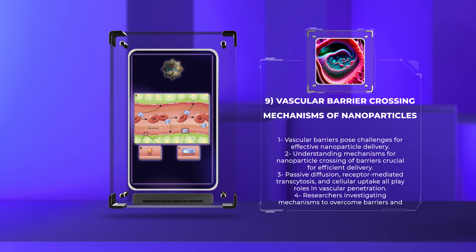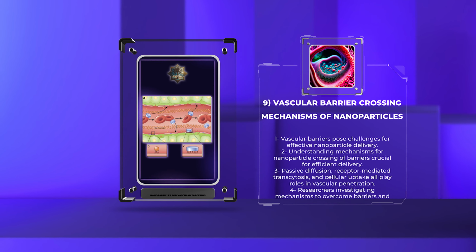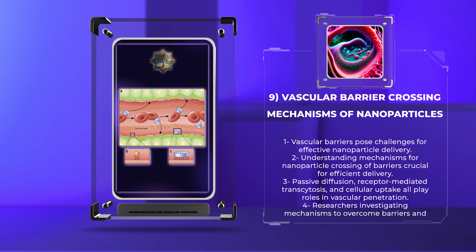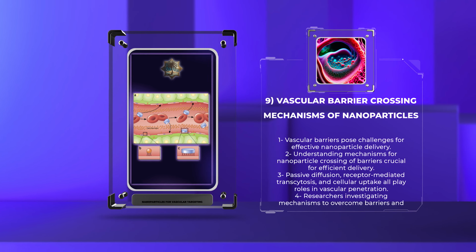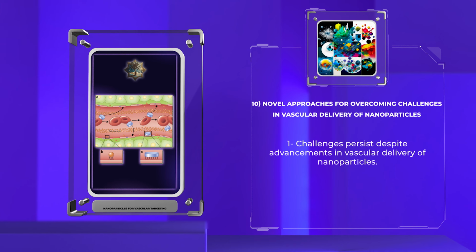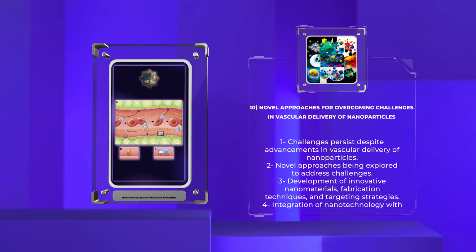Different strategies, such as passive diffusion, receptor-mediated transcytosis, and cellular uptake, play vital roles in the process of vascular penetration. Researchers are actively investigating these mechanisms to enhance nanoparticle delivery efficiency, improve targeting strategies, and overcome barriers for effective therapeutic interventions. Despite significant advancements, challenges in vascular delivery of nanoparticles persist. Researchers are continuously exploring novel approaches to address these challenges.